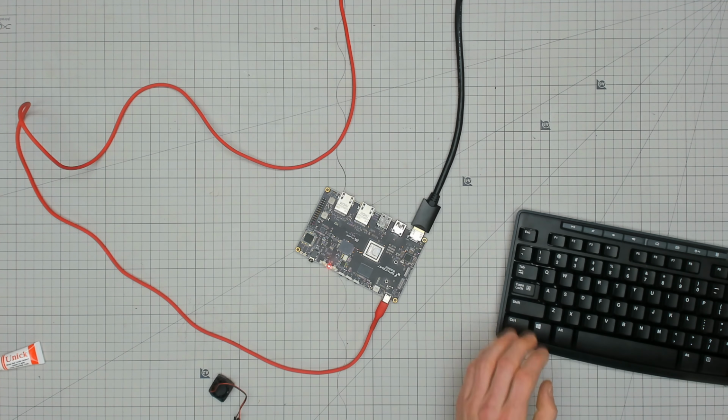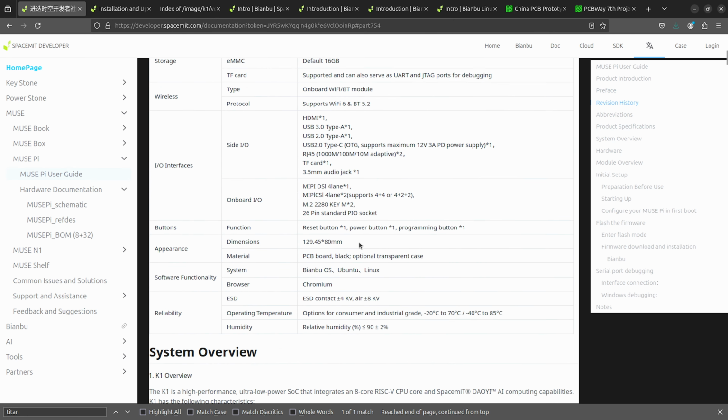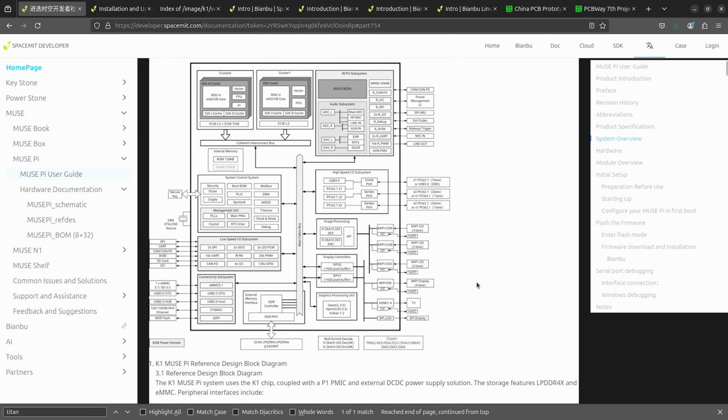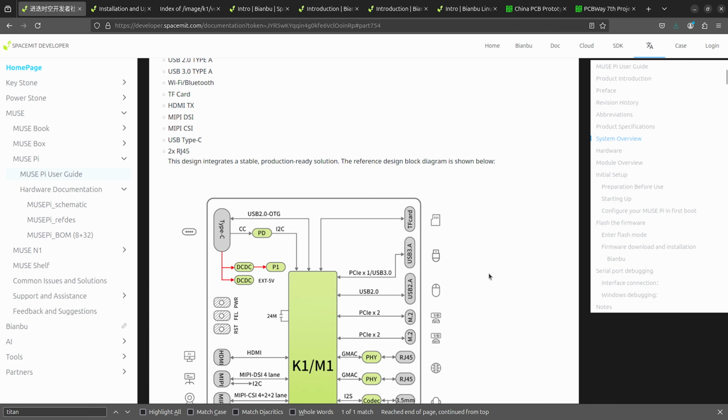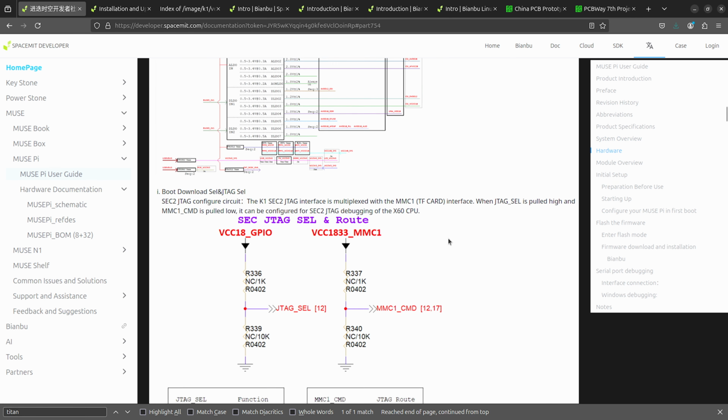Let's have a look at the doco whilst we wait for that apt update. So the documentation of their developer subdomain is actually really good. It looks like a lot of the translation might be automatic. You can switch it up here if need be, but they've got some great information. So there's the, that's quite interesting. There's the block diagram. You can see there's a lot going on in this SoC, which is pretty sweet. And they break it down into a lot of different sections. Struggling to communicate well today.